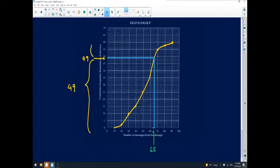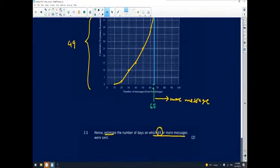Now, I'm interested in those that are more than this. Remember, our last value is going to be at 60. The last point on our graph, check where the graph ends. The graph ends at a y value of 60. So I want to know how many days are here in this group, because if you go back to the x-axis, to the right of 65, you're getting more messages. Those are messages that are more than 65. If you're going left, those are messages that are less than 65. So we are interested in the number of days over which we had 65 or more messages.